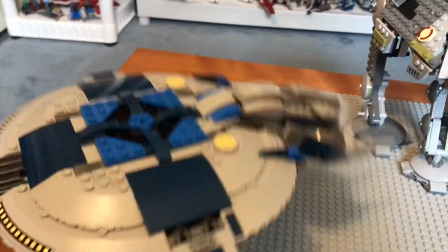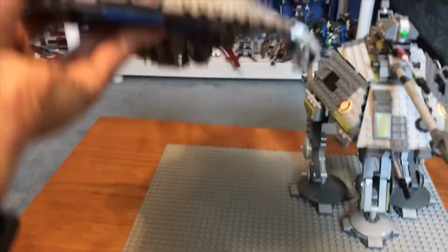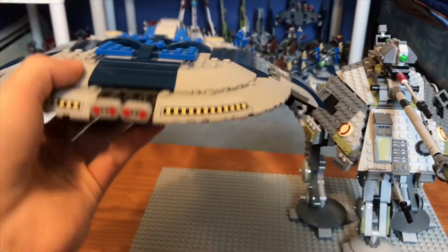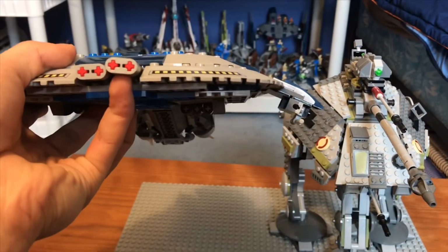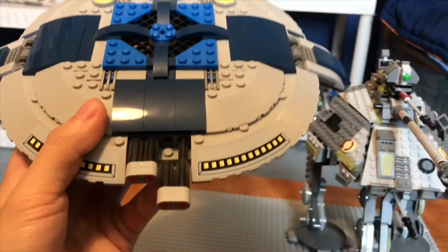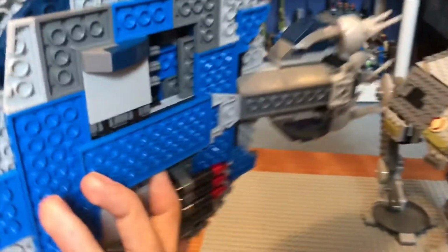And then the main feature of this Droid Gunship is that you've got these bombing mechanisms that can drop. All you have to do is maybe pull this out, then the bombs drop, just like that. Which is a very easy feature, and then it's very easy to put them back in.